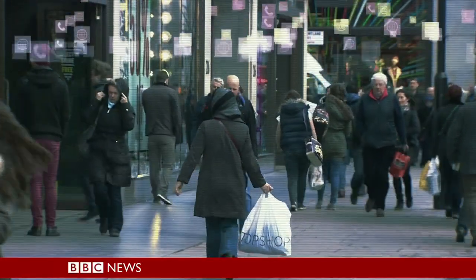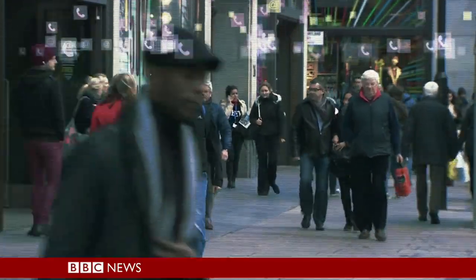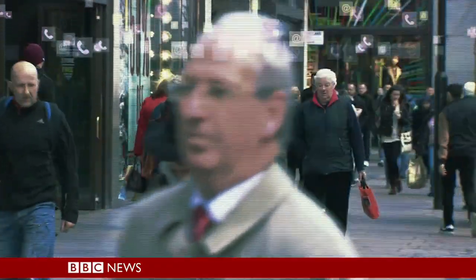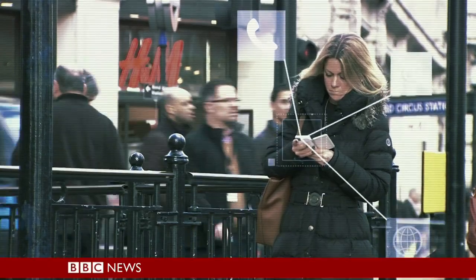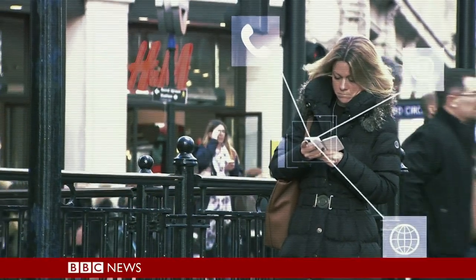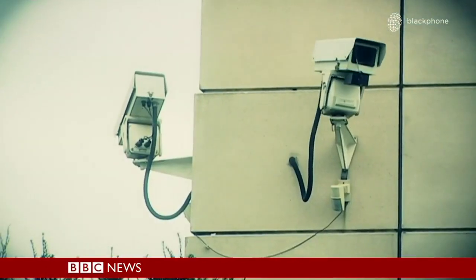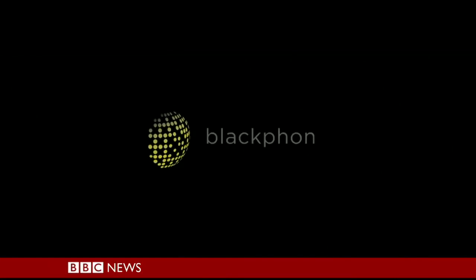Now, many of the big technology success stories have been built on gathering huge amounts of data about their surroundings and also about us. And with so much data being transmitted by our phones, one company at least is focusing on protecting our security. We've talked about the black phone on Click before, but this is where it launched. And Jane Copestake went to have a look.